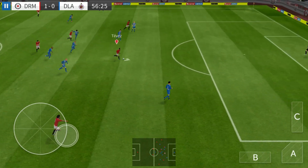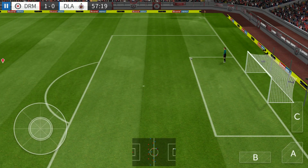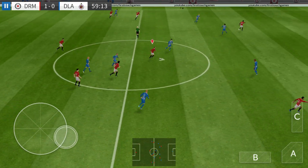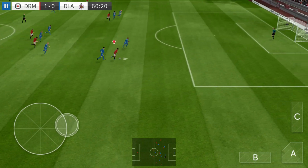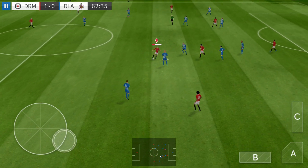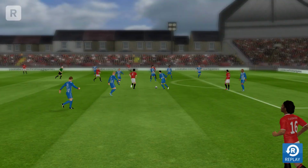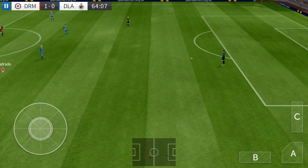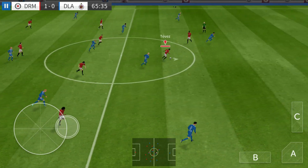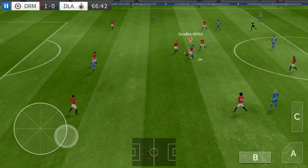Defenders are looking to the assistant, but the flag stays down. Tevez, not the best effort there. Iniesta. Tevez. Well intercepted. Oh, he takes the ball cleanly. Oh, he's well offside. Tevez, he mistimed his run. He's well offside.